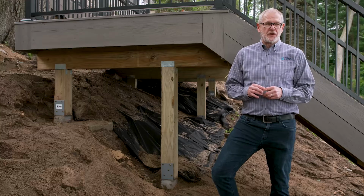Perma-Column Precast Concrete Deck Post. Build better, build stronger, build to last.